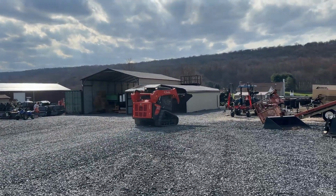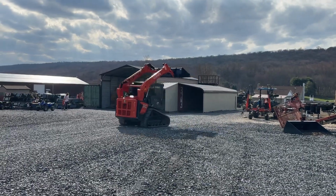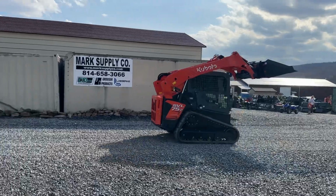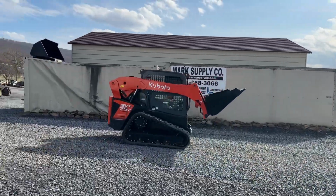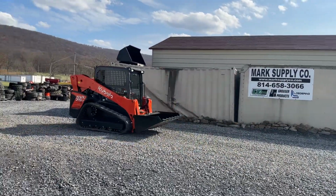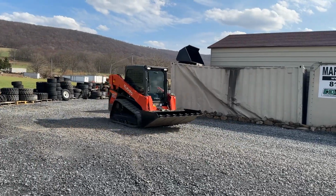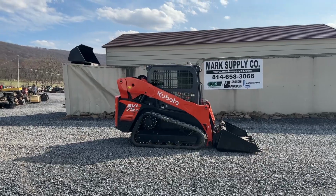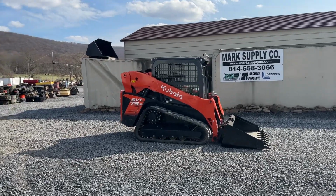So keep in mind, this unit here will run a 72-inch extreme duty brush hog. You can do everything with this you want to do, in my opinion. You don't have the DEF, you don't have to fool with that. You're under DEF. Yeah, this has a particulate filter on it. There again in the Kubota, both my wheel loaders have that.